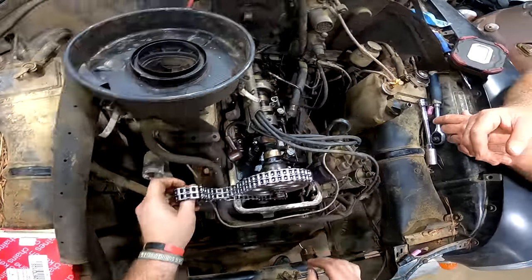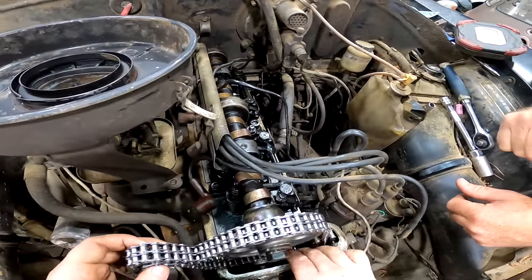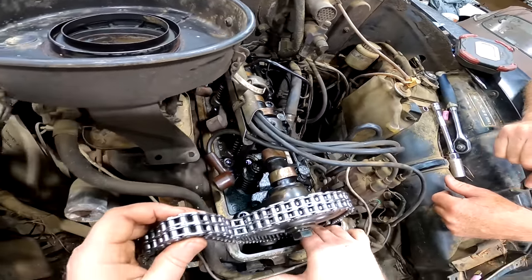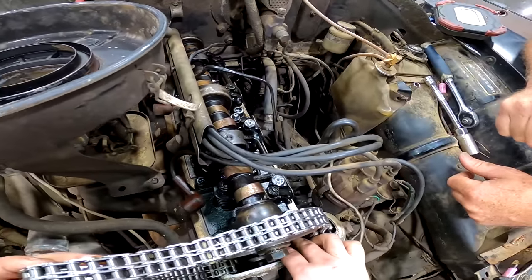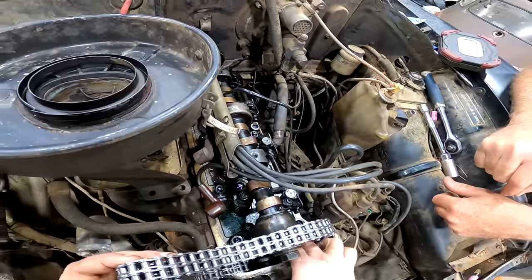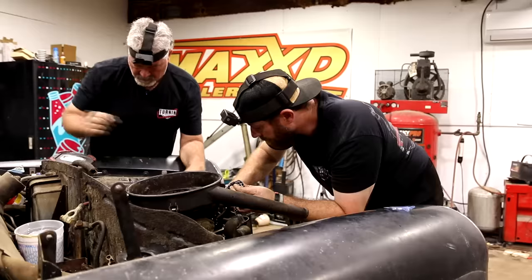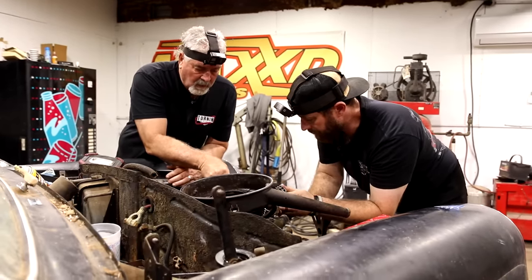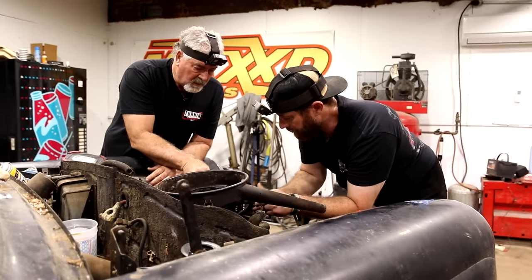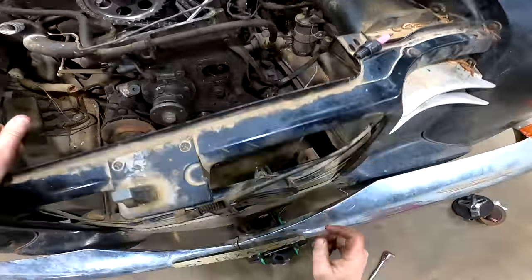Oh, the tensioner won't even spin. The gear. There it is. I thought I seen it moving. It'll only go one way. It's bumping against the bracket there. Wow. Easy enough that way, wouldn't it?